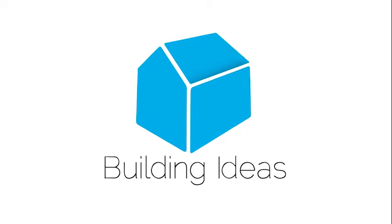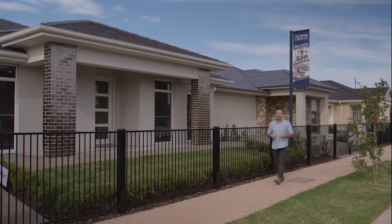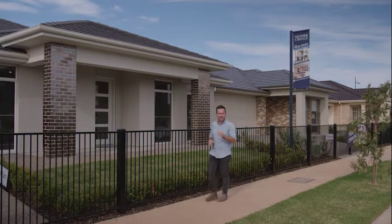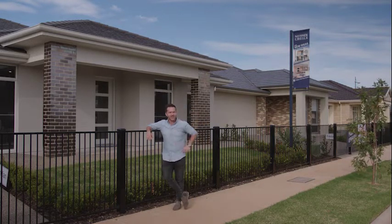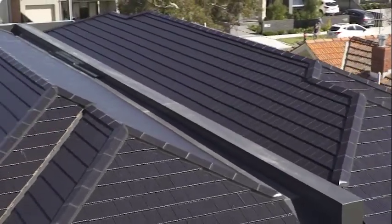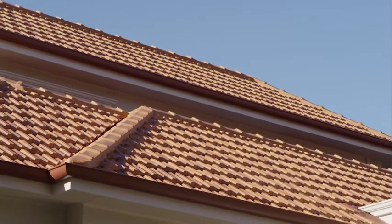You want some building ideas, we got some building ideas. So we all know that on Building Ideas, we love talking about the latest trends, styles and things that are happening on the inside of the home. But we also like spending a fair bit of time on what's happening on the outside. And one particular feature that affects the external aesthetic of your home is the roof. Given your roof makes up around 40% of the overall outside appearance of your home, the type of roofing material you choose is really important.